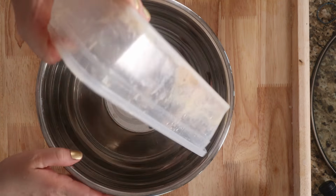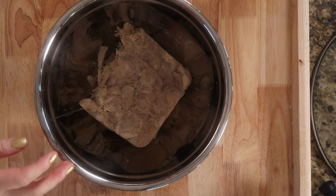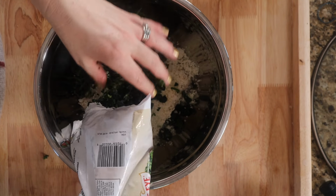So we're gonna add the rest of our chicken to a bowl along with our frozen spinach. I'm only gonna be using a half a bag of frozen spinach in this recipe. You could add the whole thing if you wanted to, but I'm gonna use the rest of the spinach for something else later on in the week.